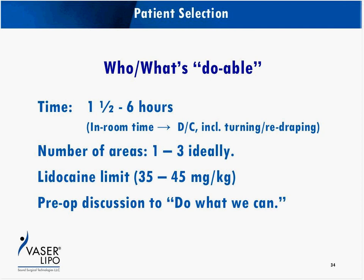And ideally, I don't really like to do many more than about 3 areas. And certainly when you're starting out, you may want to just limit things to the abdomen, for example. And I'm really more comfortable working in the 35 to 40 milligram per kilogram range. Certainly I've heard anecdotally of people going to larger or greater concentrations, but as far as being in the office and whatnot, I'm very comfortable in this range.